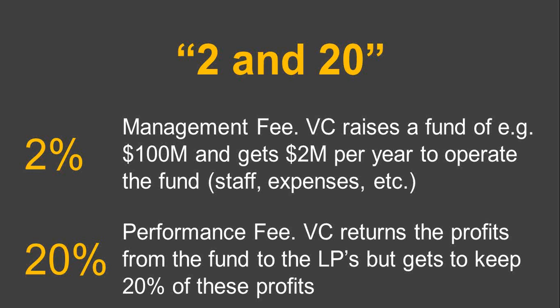That profit is shared back to the limited partners, but only 80% of it normally. 20% of the profits is the performance fee that the VC gets to keep. For some of the top funds like Excel Partners, Sequoia Capital, Andreessen Horowitz, it can be up to about 30%, but the industry average is 20. So that's a 2 and 20. So that's in the mind of a VC when you come to pitch: how can this guy deliver a return for me and the benefit there.